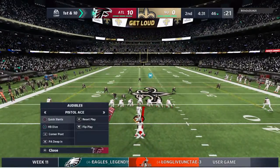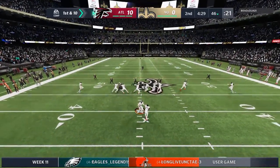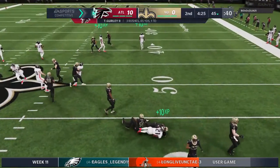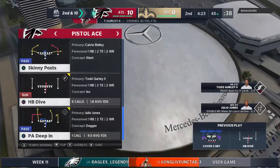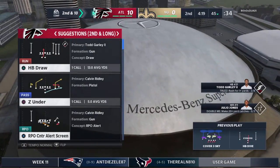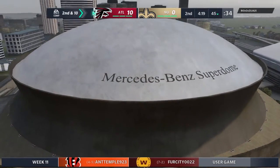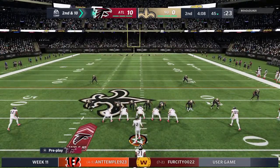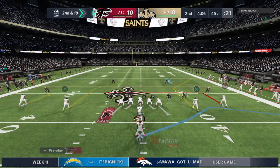Perfectly executed crossing route. On 1st down, it's Gurley. And they're going to stop him right at the line of scrimmage. Just no cutback lane to be found whatsoever. 2nd and 10. At the line of scrimmage. I know that speed is the hallmark of today's NFL game, but the key to good rushing defense is still having your linebackers set the edge.